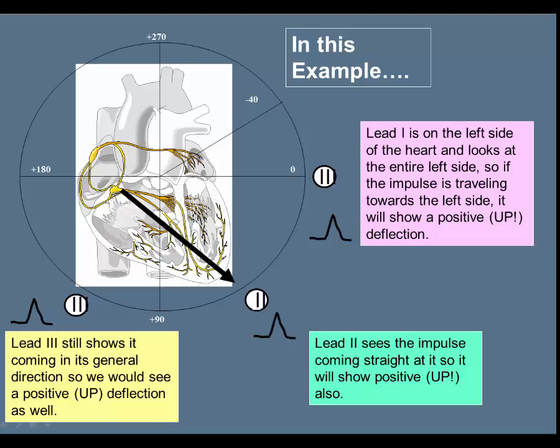Lead 2 sees the impulse coming straight at it, so it will also show a positive or up deflection as well. Lead 3 still shows it coming in its general direction, so we would see a positive or up deflection as well. This finding, up in leads 1, 2, and 3, is considered a normal finding in adults.